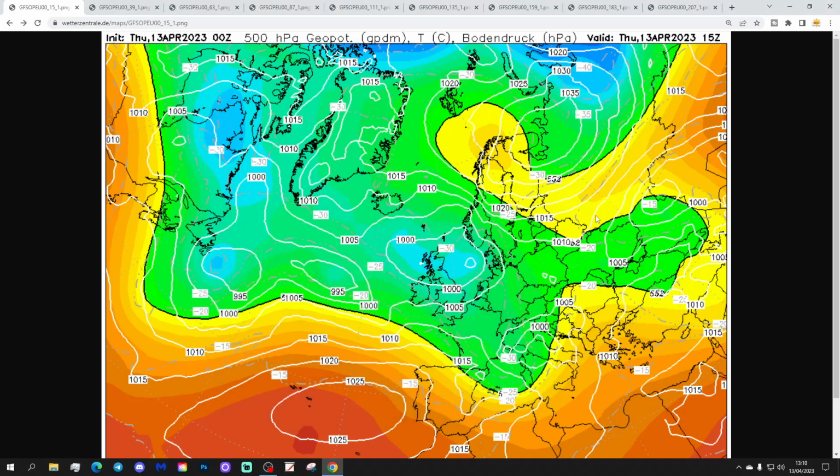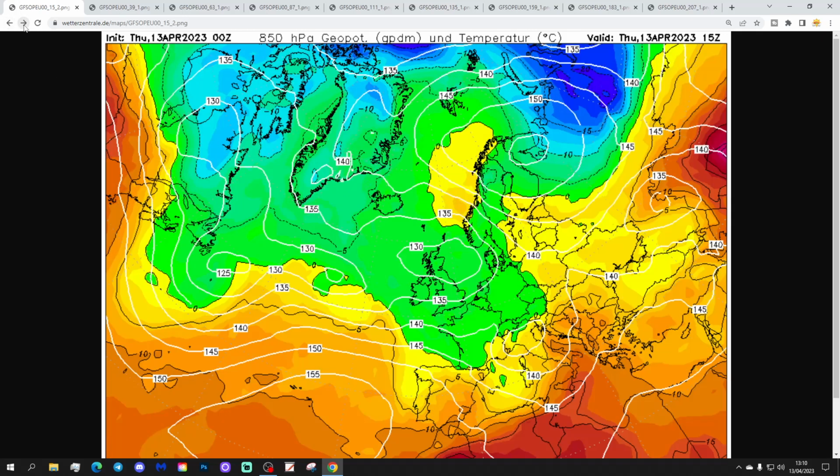Right, so we're going to start off with the situation across Europe today. We've got an area of high pressure up over northern parts of Scandinavia and into northwestern Russia. Low pressure coming in from off the Atlantic into many western parts of Europe, and also low pressure down across the central portion of the Mediterranean. High pressure reaching in from the Azores into Spain and Portugal.